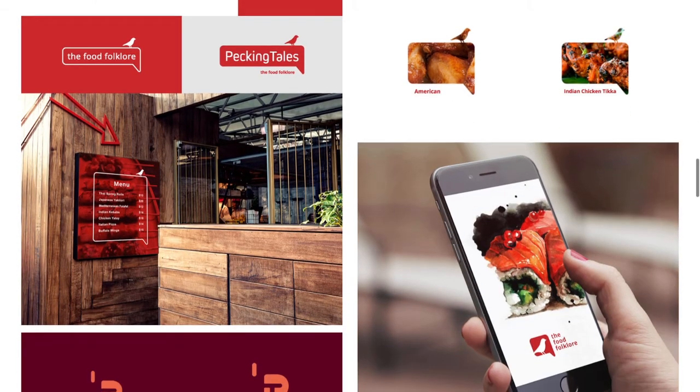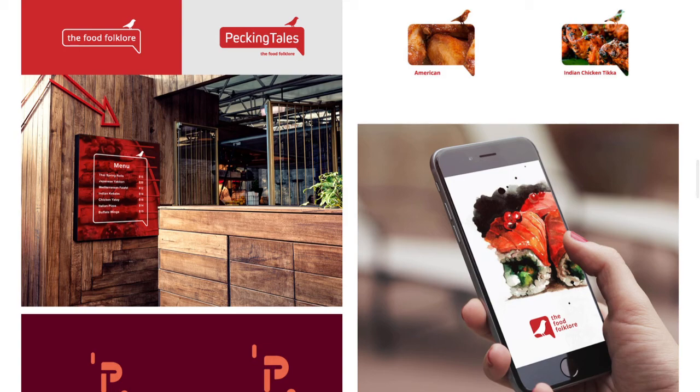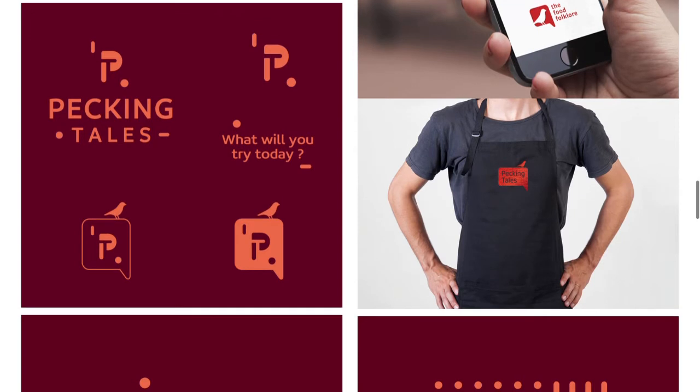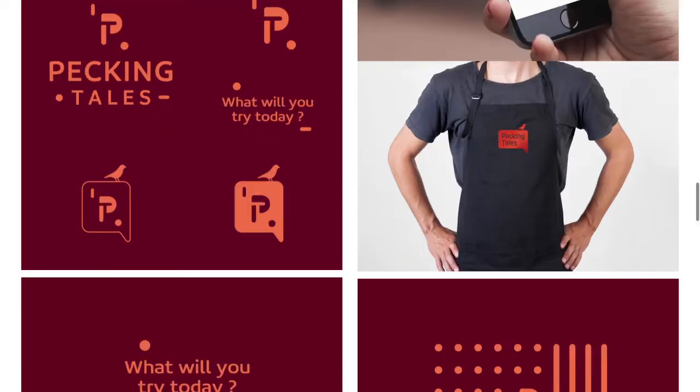There's a menu item at the entrance of the restaurant, of one of the restaurants. I think this is the Singapore branch, and the app also, and look at that. So these are secondary elements that play on top of the primary element. You've got the P, and we've got Pecking Tales, and then we're saying, what will you try today? So we came up with that whole strategy, positioning this brand, and you've got the apron here.